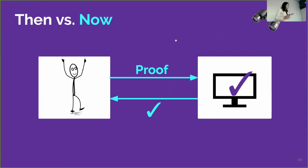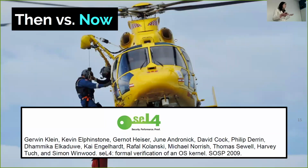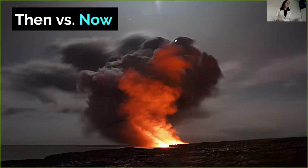One of my favorite examples, which actually comes out of Australia, is this operating system called seL4. They ran it inside of an autonomous helicopter at one point, and because of this they showed that this operating system was secure, which made it resilient to hijacking by a team of professional hackers. So, cool stuff.